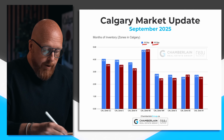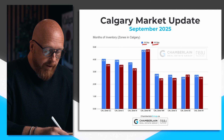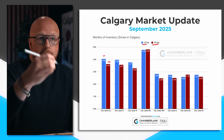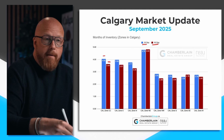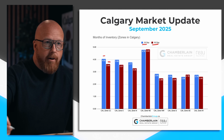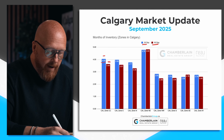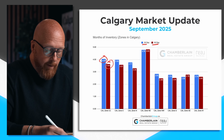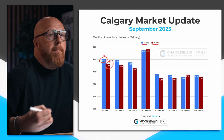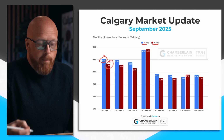So if you are seeing it like it's pretty much in all of these, if the 30-day is higher than the 90-day, that means there's a chance that it's trending to a slowing down or an increasing market. Like the numbers are going up, so it's a slowing down market into a buyer's market. So the city center 30-day number is sitting at 4.05 months of inventory, where the 90-day was 3.6. So that 30-day might drag the 90-day up higher into more of a buyer's market.